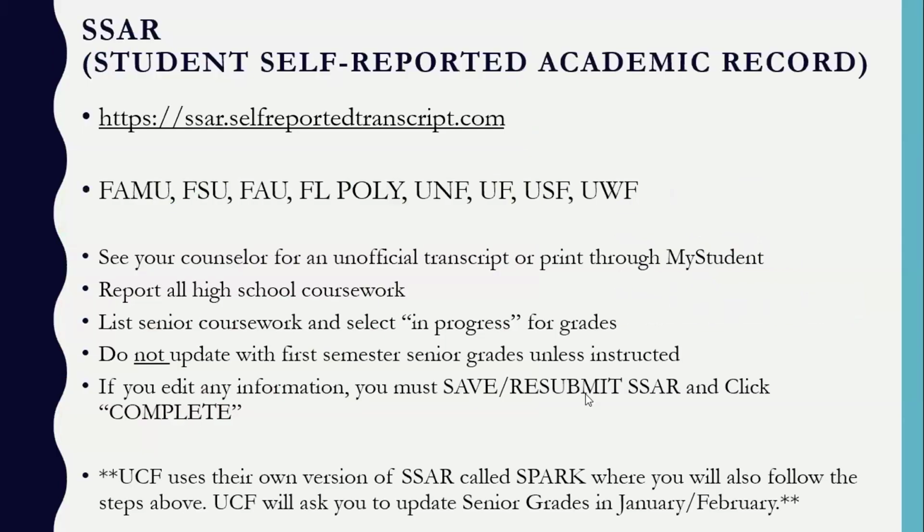That's pretty typical for their admissions process. So SAR is the student self-reported academic record, and this is how students are going to report their transcript. When I first started in this position, we would actually send the transcript from the school, and that was pretty easy. Now what they want is for students to use the system to enter the transcript themselves, because then they're able to manipulate the data. So if a student is applying to any of the schools that are listed on the screen here, they will have to complete a SAR to have a complete application.